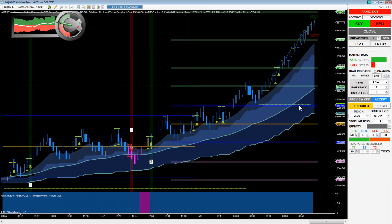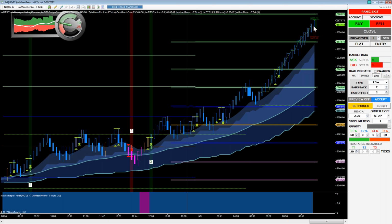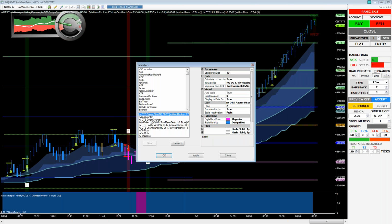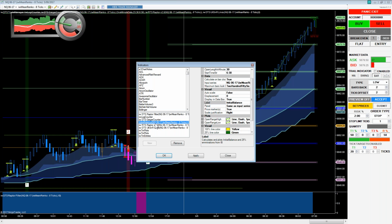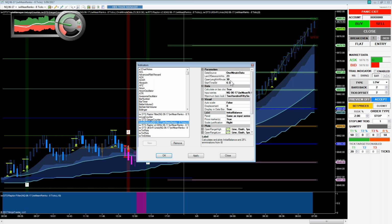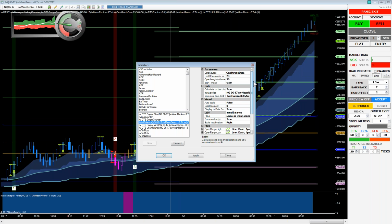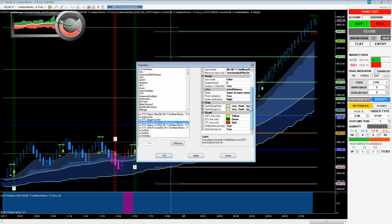Tony's asking, Eric, when time permits, will you go over your opening range setup and how you use it? Okay, I think what you're referring to are these initial balance lines that I have on my Raptor chart. The initial balance lines are available from Indicator Warehouse. And what you can do with them is set your opening range, so your start time. Look at that. Was there a report today I didn't know about? So you can set your start times, and then you can set your opening range high and low.